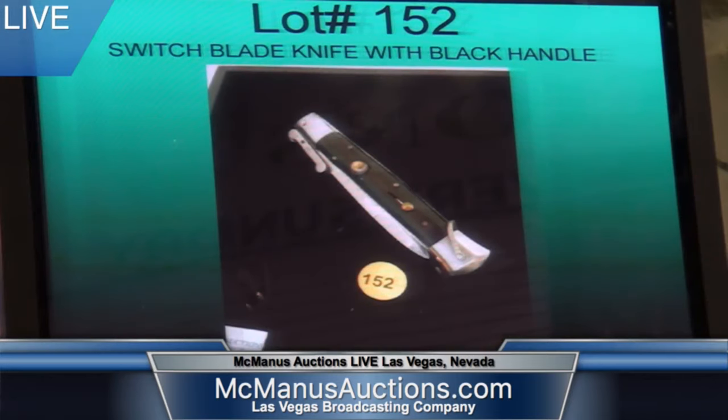All right, switchblade knife, there it is. Give me a bid for it. It's got some issues with it. Start me off on it. 37 and a half, now 50. 50 where? 37 and a half at 50. That it? Sold it. $37.5 your way. You got it. Number 10016. Here we go. Next one here.